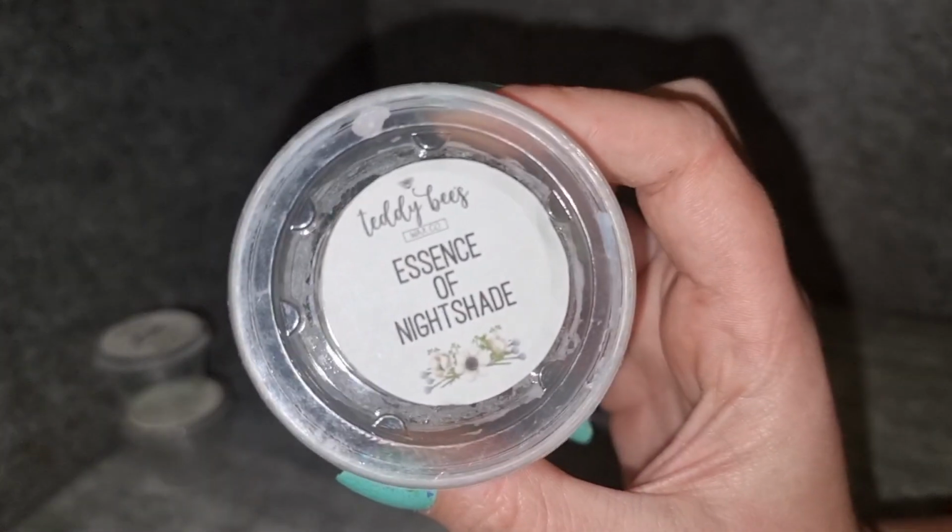Essence of Nightshade from Teddy Bees. So, alright, I had to check the notes on this. Bear with me. I will be back. Okay. So, lavender, white pepper, white woods, musk, eucalyptus, and Tiff's favourite lavender. I'm not a big fan of it. I mean, I didn't dislike it as much as I thought I would, but it was just the type of lavender that I don't like. I think I've encountered Tiff's favourite lavender before and I don't really like it much.